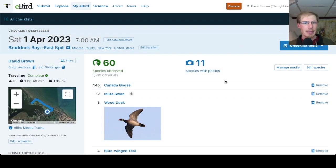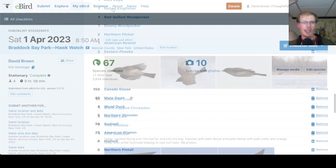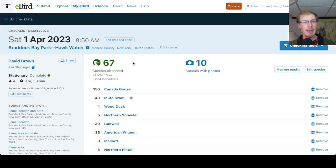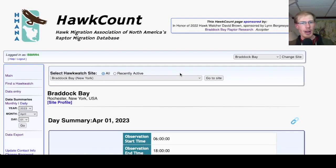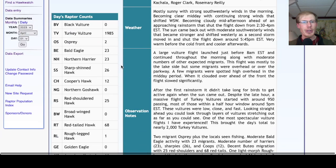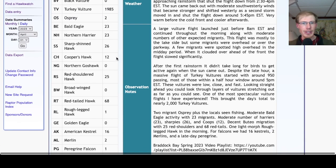If we take a look at the eBird checklists from the East Spit in the morning, had 60 species. And from the Hawkwatch platform, 67 species today. And looking at the HawkCount report for our migrant raptor totals, today we had 1,985 turkey vultures, 2 osprey, 23 bald eagles, 23 northern harriers.